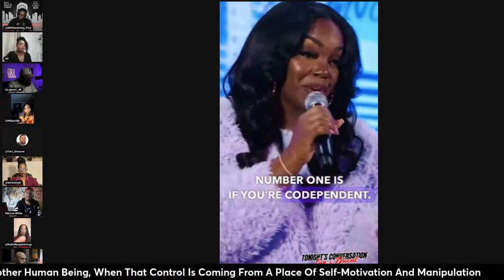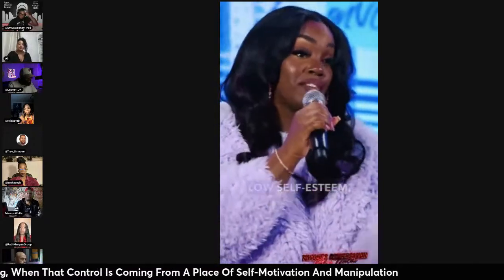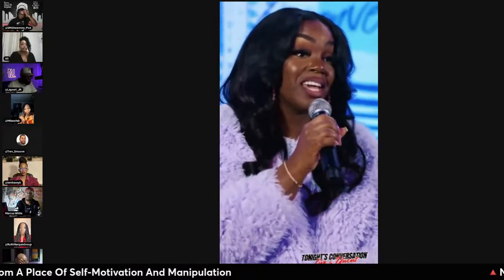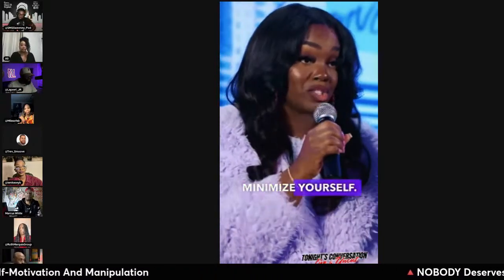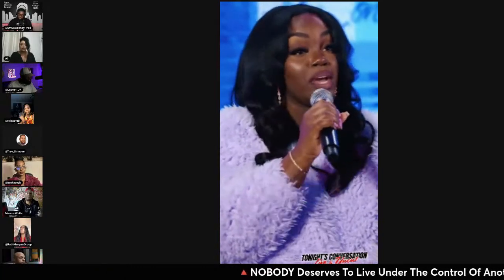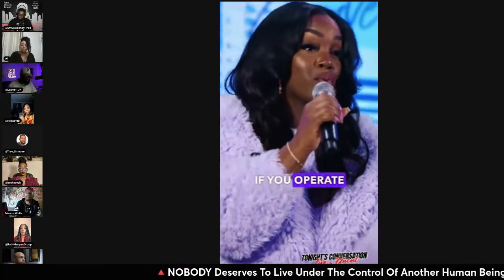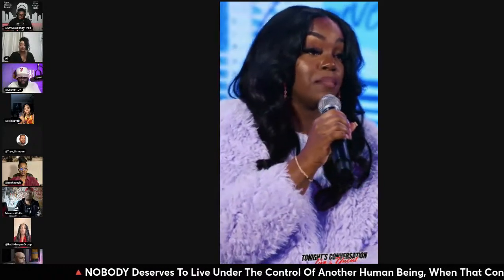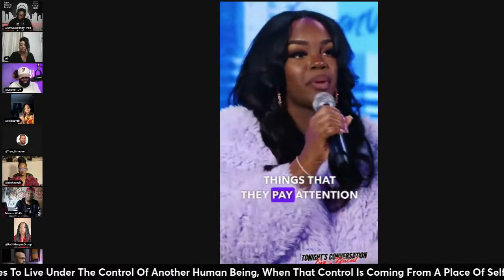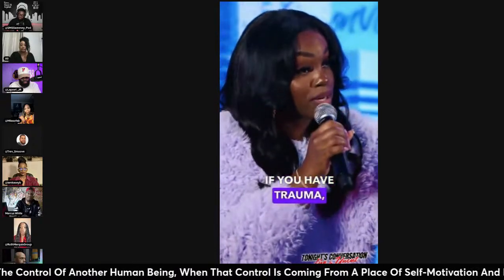Number one is if you're codependent. Another one, if you have low self-esteem. If you discount the positives, that's another thing. If they compliment you and you minimize yourself. If you're a catastrophic thinker, whether you magnify things or you minimize things. If you operate from a place of low self-worth. If you shy away from just general conversations, those are the things that they pay attention to. If you have trauma, that's another thing.